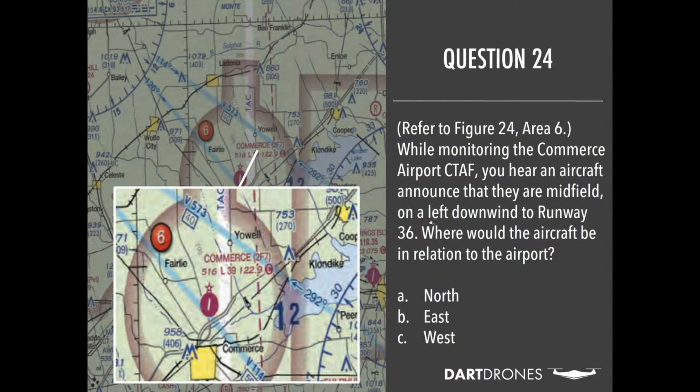Okay, so a couple ways that you can work this one out, and I've worked with a lot of students in trying to figure out the easiest way to figure these out. Probably the easiest way that I've seen, once they identify the runway for you. So this one says runway 36. Remember that the runway number is the magnetic heading of the runway. So if I put a 0 on that, that means 360 or north.